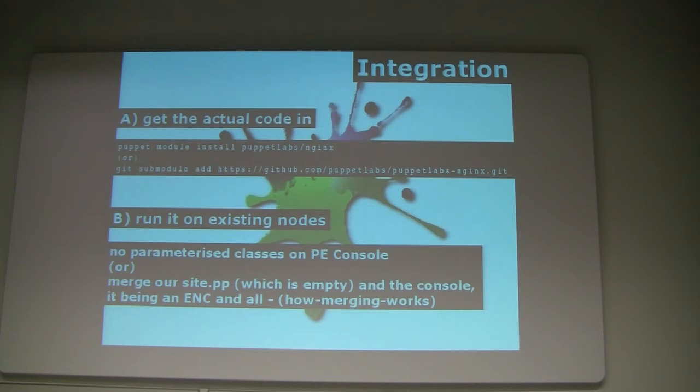Then you have the second issue: how to run it with the existing modules. There are no parameterized classes on the console, and by the way, this module is based on parameterized classes. So you would have to do some tricks if we went there. Or you can merge your site.pp, which in our case is empty because we use the Puppet console. But since the Puppet console is an ENC, you could actually do this and merge both.